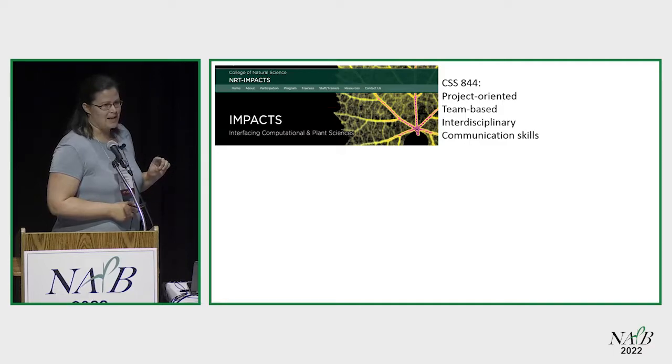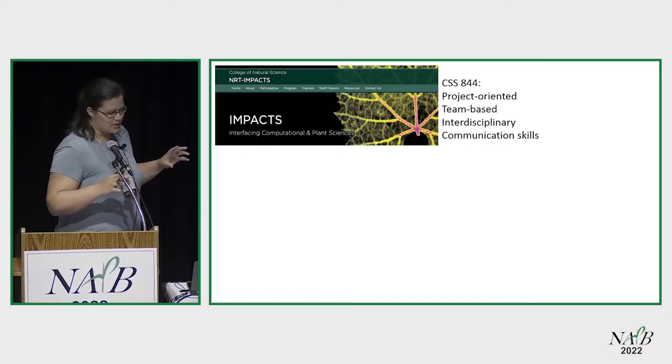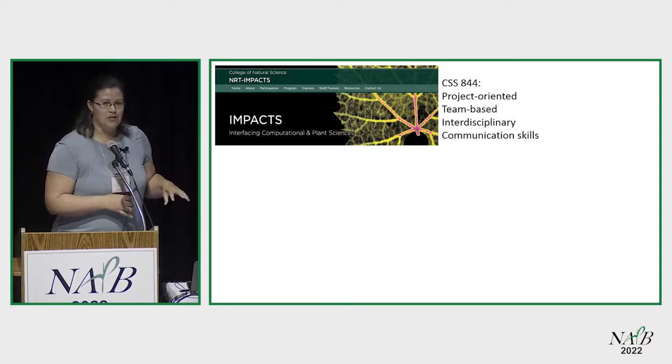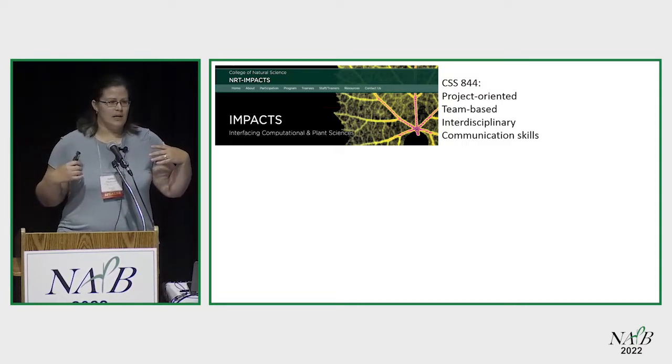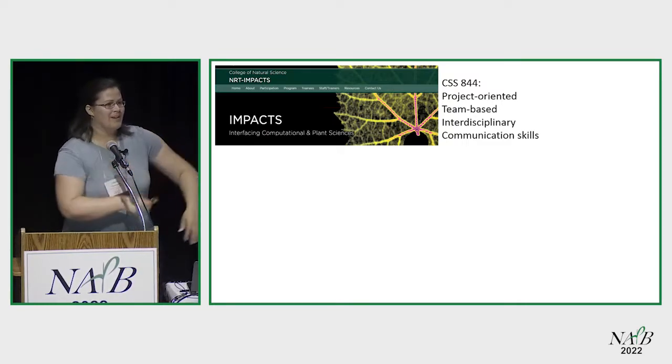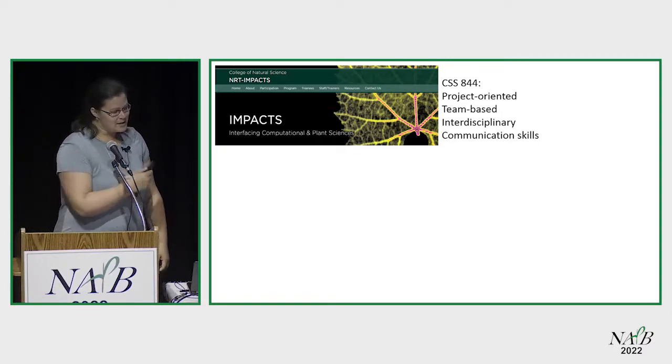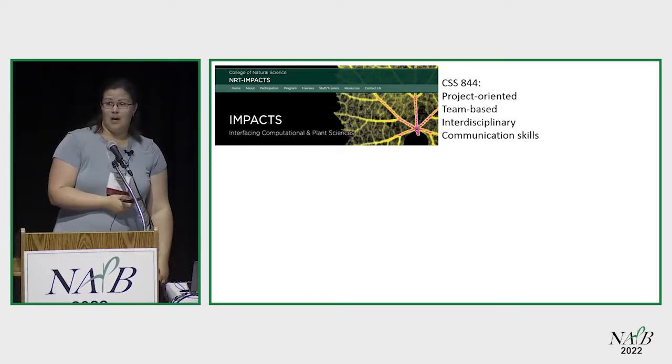So Michigan State has a program that's called IMPACTS, which stands for Interfacing Computational and Plant Sciences. This was an NSF-funded research training grant where we bring graduate students in from both the plant science and the computer science side. I have some examples here in the front. You can talk to McKenna. But I teach the second course in this series, which is called Frontiers in Computational and Plant Sciences.